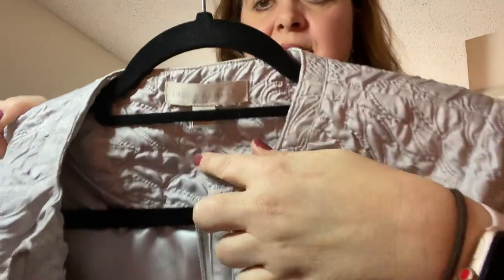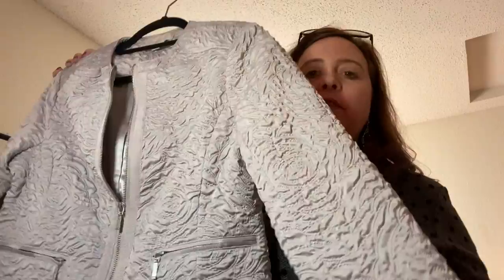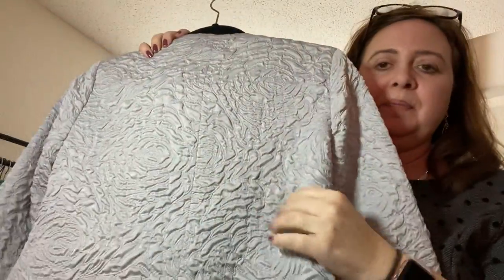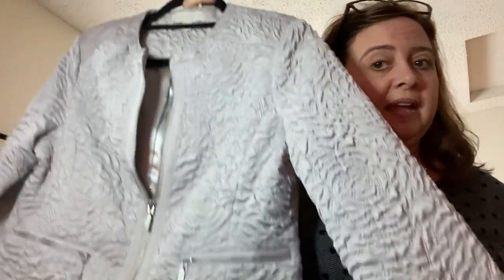This is Laura Ashley. You can see Laura Ashley. And the size is a petite small. It's like this silver gray full zip jacket. It's got the pocket detail, the zip pockets as well. I'm gonna flip this around. Pretty textured, and it's almost like a poof kind of texturing pattern on it. So nice little dress jacket for a more formal occasion. I would definitely see this as being something for a more formal occasion.